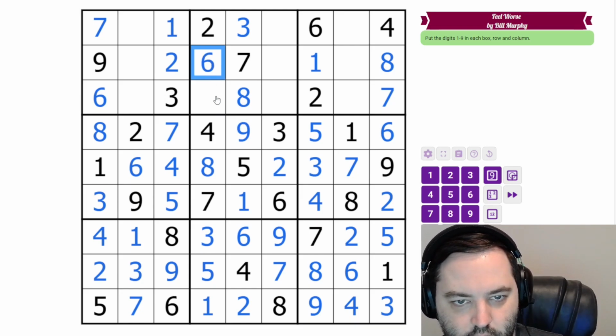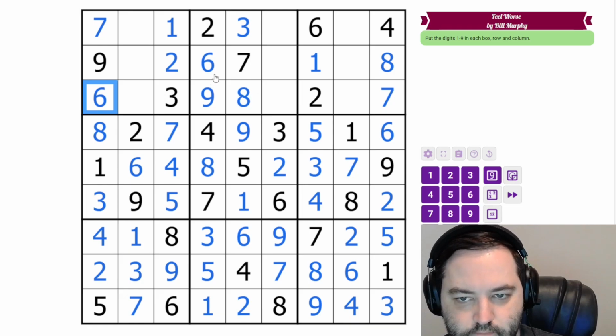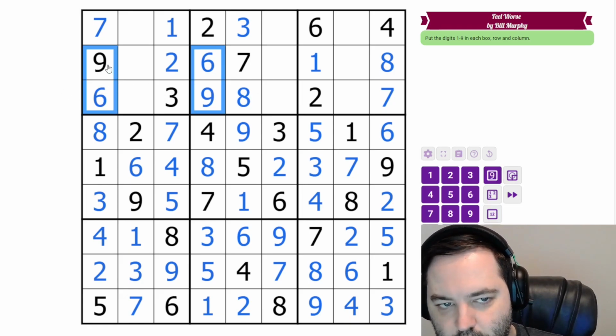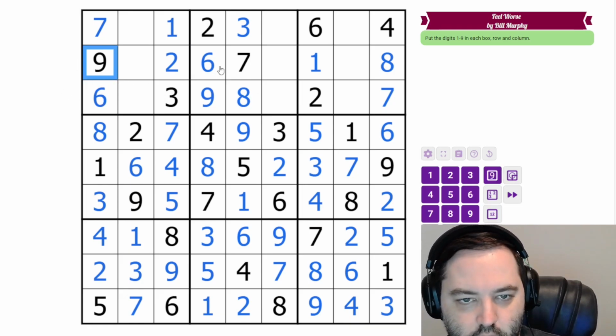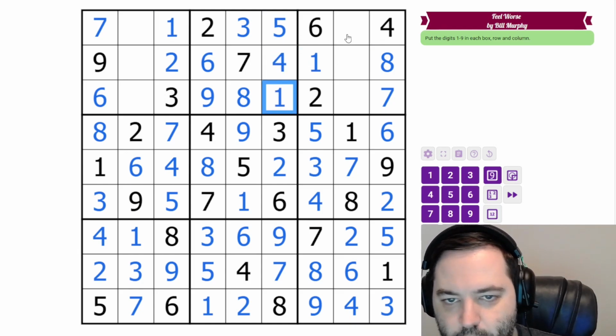These are 6 and 9. We know the order of those from that 9 and that 6. This would be a deadly pattern if not for that given 9. Something that stood out to me. 1, 4, and 5. Now we can start to resolve these. So 1 there. These were 3, 5, and 9.